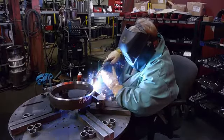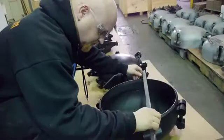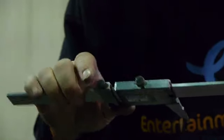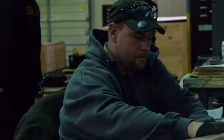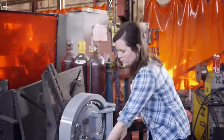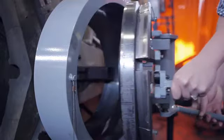Our welding and assembly area is comprised of highly skilled workers capable of every type of welding needed to meet our customers' specifications. All finished parts undergo rigorous testing to ensure quality control is met. In the final inspection process, our engineers verify dimensions, finishes, and all details to ensure that the correct parts have been manufactured.